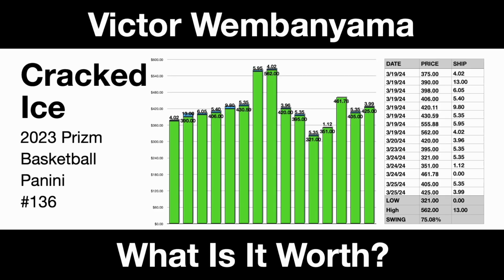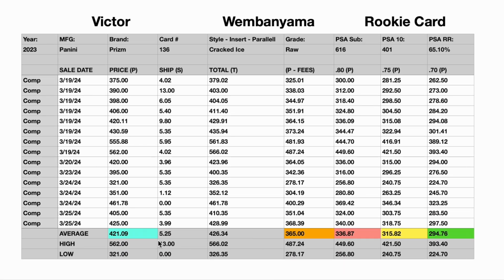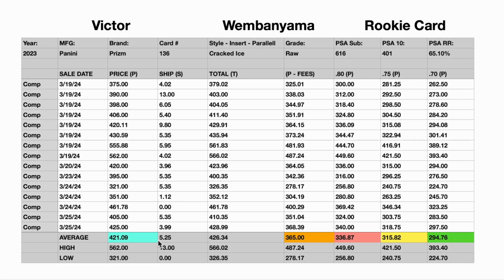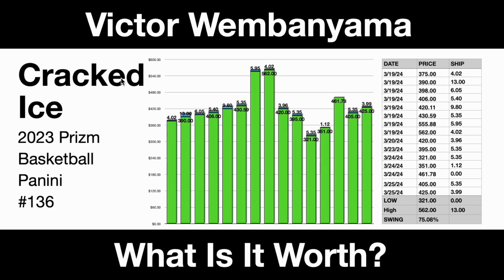Hello there, friends. Today is March 26, 2024, and today we're going to take a look at some Victor Wembanyama Cracked Ice rookie cards. Card number 136. We're going to take a look at recent comps, establish fair market value, generate some offer lists, as well as I'll tell you what I personally would be selling this card for if I was selling it from my personal collection. So we have the base set raw cracked ice.